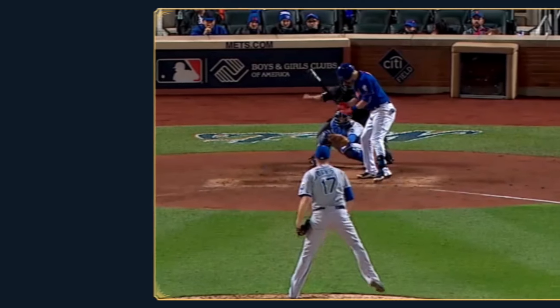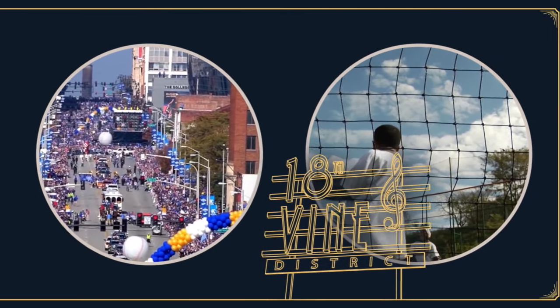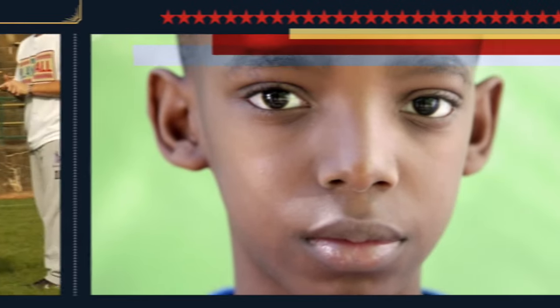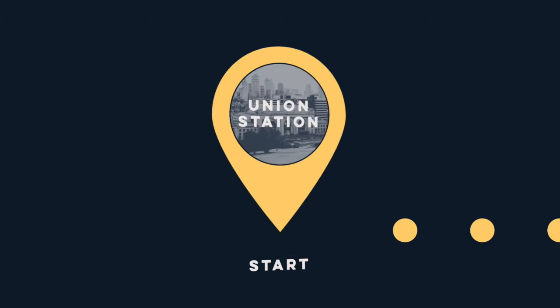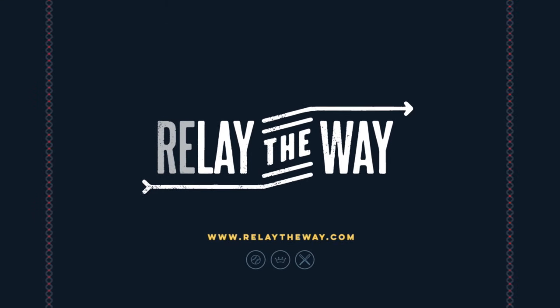This is a baseball town, and it's time to unite for its future and help build the KCMLB Urban Youth Academy at 18th and Vine, a place for kids to grow with coaches and mentors from the field to the front office. On opening day, thousands of fans will take to the streets and relay the opening pitch from Union Station all the way to Kauffman Stadium. Grab your glove and join Relay the Way to make history for the future of Kansas City.